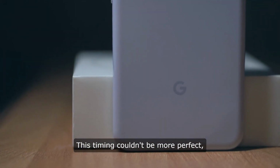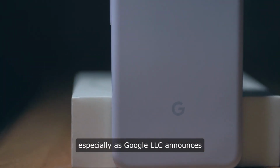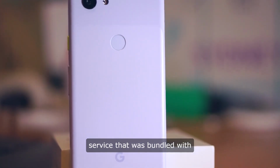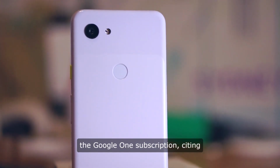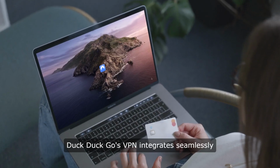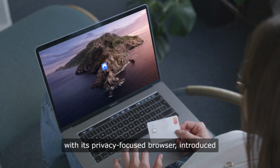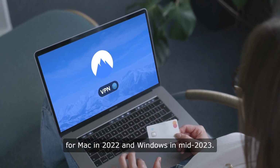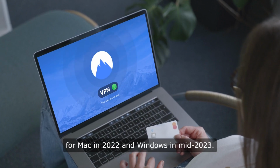This timing couldn't be more perfect, especially as Google LLC announces the discontinuation of its VPN service that was bundled with the Google One subscription, citing underuse since its 2020 launch. DuckDuckGo's VPN integrates seamlessly with its privacy-focused browser, introduced for Mac in 2022 and Windows in mid-2023.